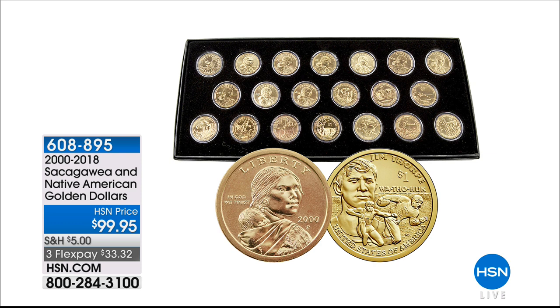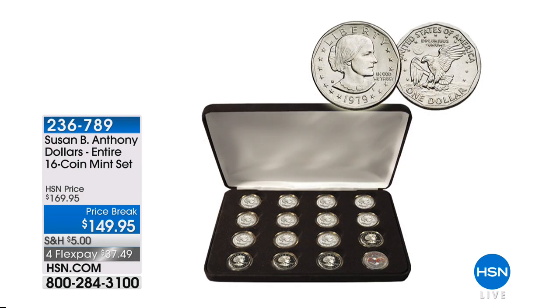I love these golden dollars. How many do you get here? 18? Yes, 2000 through 2018 is what you're going to have here: the golden dollar from every single year of issue, the Sacagawea and the Native American dollars. We restocked this for the first time in I can't tell you how long. I've only ever sold it one other time before. It immediately and completely sold out. It includes the Sacagawea golden dollars from 2000 to 2008 and then the Native American dollars, the one-time only issues with those.